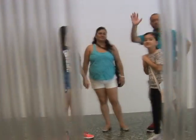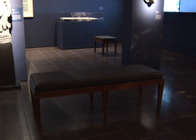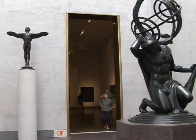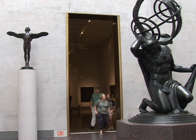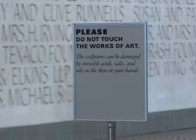Going through the galleries together is a fun opportunity to be a family and look together. And we always have benches and stools everywhere if you need a place to sit or if the kids are getting a little restless. Preparing for a visit to the art museum is very simple. There's just 3 things you need to remember. Don't run in the art museum, don't touch the art, and it's going to be fun.